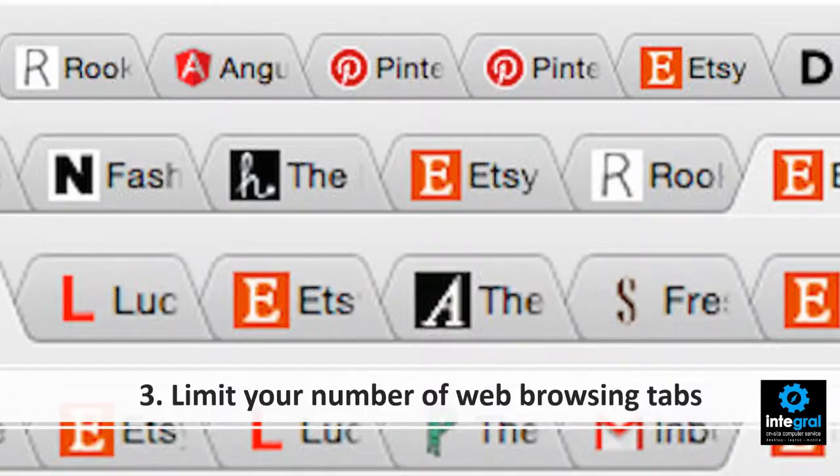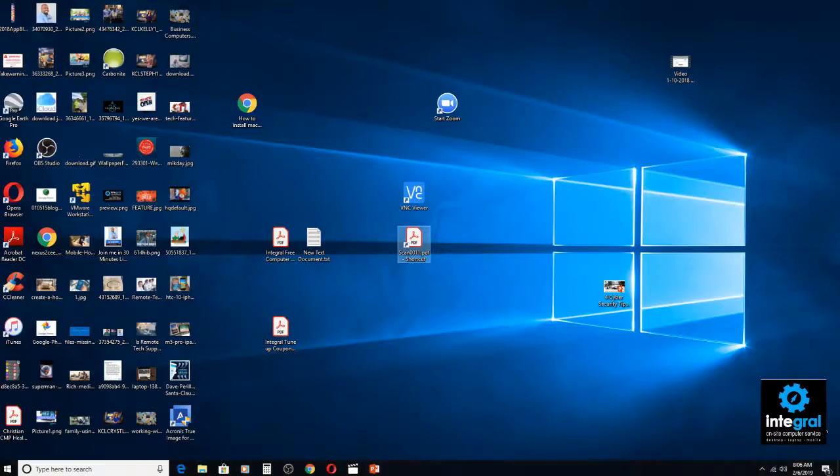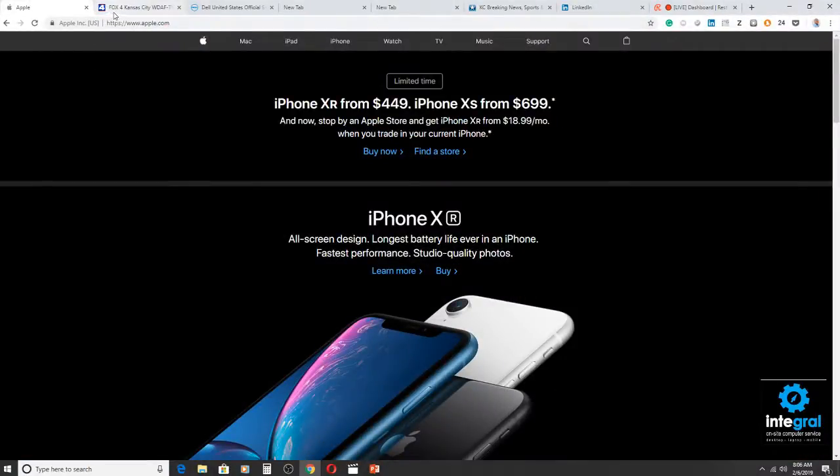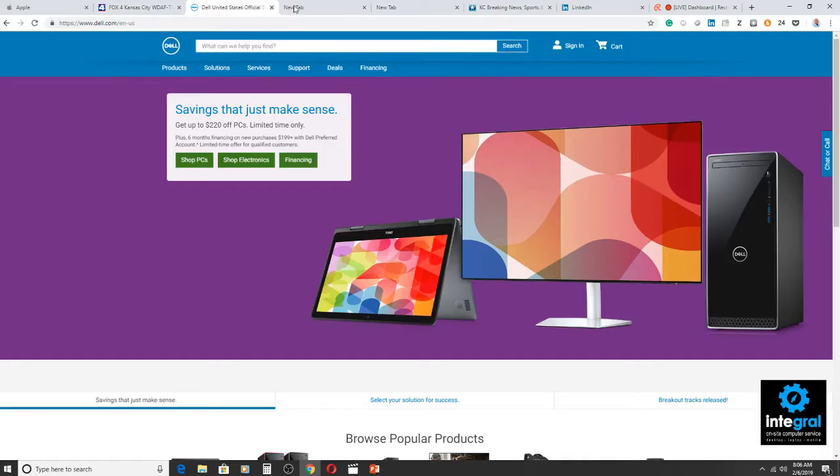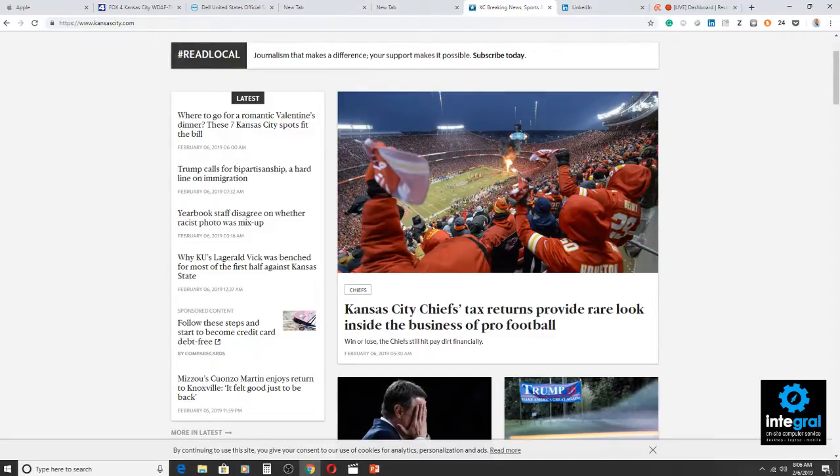What do we have next? Well, let's limit the number of browsing tabs you have open in your web browser. That's a challenge because web browsers are the main thing that we use with our computers. So let's open up Chrome, for example, and these are the example of tabs that are open. So there's Fox 4, there's Apple, Dell, etc., etc. As you can see, there is a lot of tabs out there on the desktop, and you definitely want to limit those tabs so that your desktop experience is a lot quicker on your computer, because your tabs will slow down your computer, especially on a power-hungry browser like Chrome. Chrome is a power-hungry browser, so you definitely want to make sure that you close out those tabs.